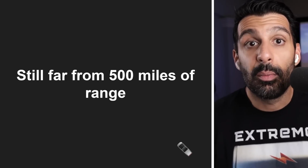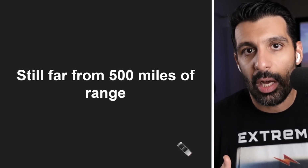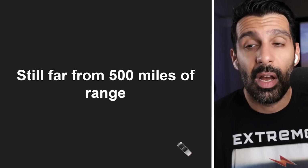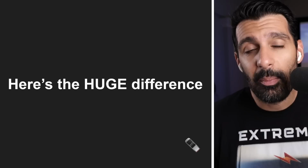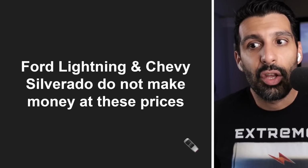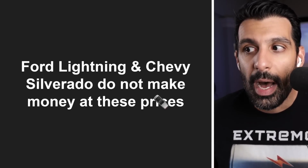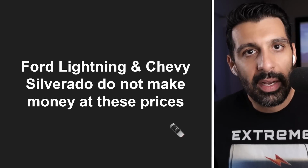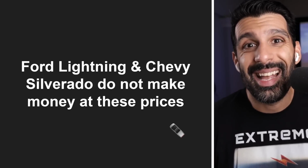But even if we use the Pro comparison and try to apply the same pricing and mileage logic that Tesla has versus its competition, there's a huge difference between Tesla vehicles and its competition, especially when it comes to Ford and Chevy. And that huge difference is that the Ford Lightning and the Chevy Silverado do not make money at these prices. So those $80,000 trucks are not making the companies any money.